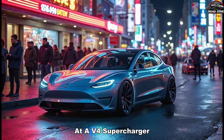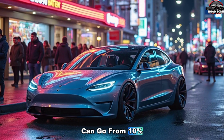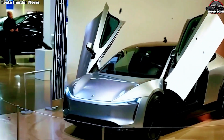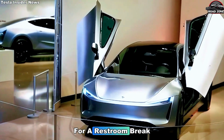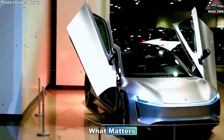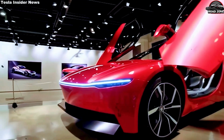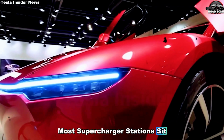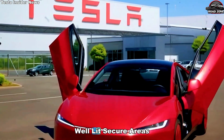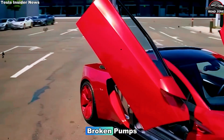At a V4 supercharger, the Model 2 can go from 10% to 80% in about 18 to 19 minutes. That is enough time for a restroom break, a coffee, and a short walk. What matters just as much is where these chargers are located. Most supercharger stations sit next to clean restrooms, cafes, and restaurants in well-lit, secure areas. This is not a rundown gas station with broken pumps.